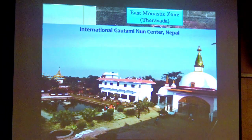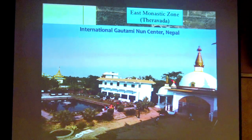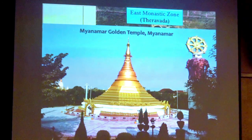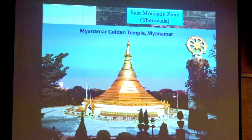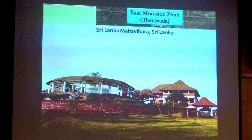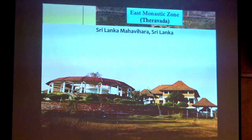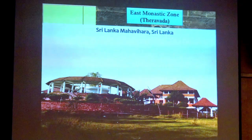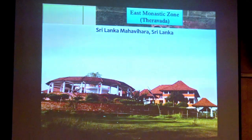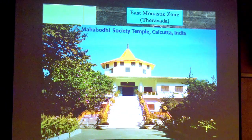And this is a nunnery, the Gautami temple made by the Nepali nun. This is her temple here. And this is the Myanmar Golden Temple from Myanmar. It is a kind of replica of the one in Yangon. And this is the Sri Lankan temple. We have this Bodhi tree, again from Anuradhapura. So we have one more Bodhi tree from Anuradhapura in Lumbini. And this is the Mahabodhi Society of Calcutta.